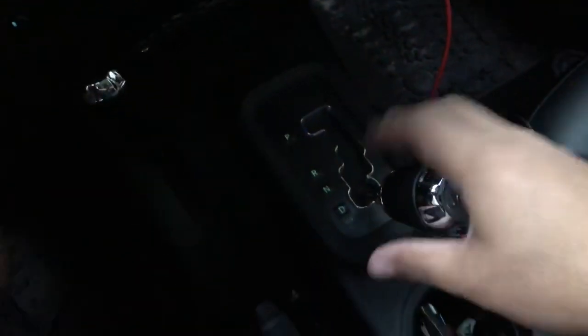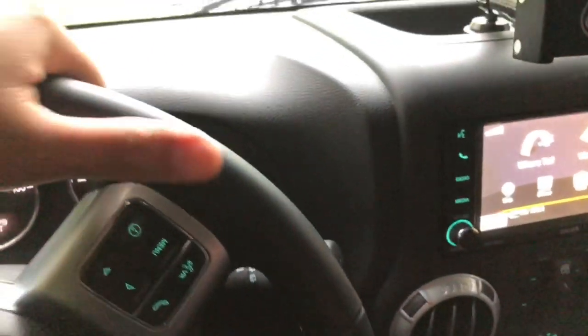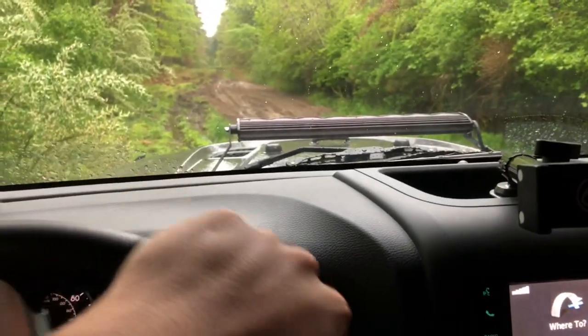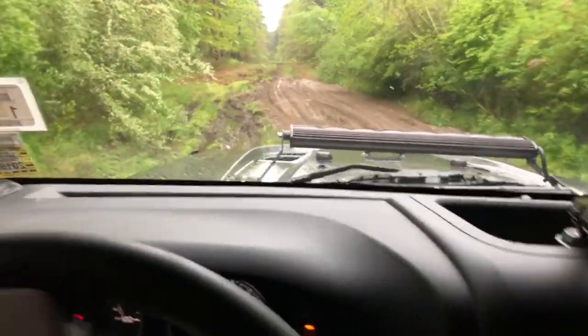In case anybody's wondering how you put this in 4-wheel drive, you got another lever right here. This is my regular park reverse drive lever. Then you got this one for the 4-wheel drive. So that's 4-wheel drive high. Hopefully I don't have to use the winch today. Transition. Here we go. 4-wheel drive. Ain't nothing stopping the Rubicon.